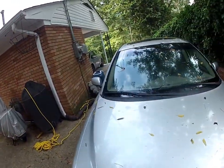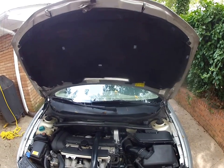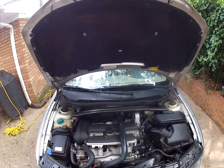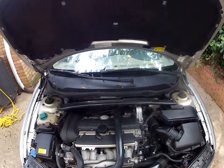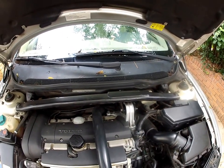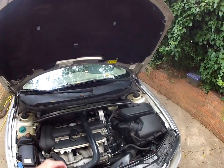This is Volvo's good old five-cylinder, light pressure turbo, not a T5 or anything, which those are nice, but I think this one's rated at somewhere around 200 horse. It's either 197 or like 208, I can't remember, for the 04s, but I put this new upper torque mount on. It was pretty easy. Took about an hour to do.